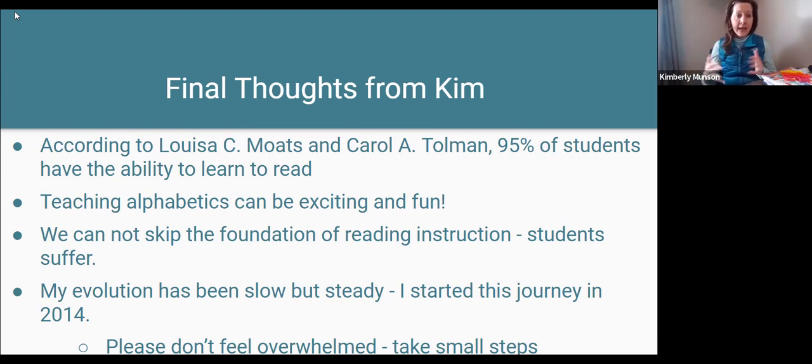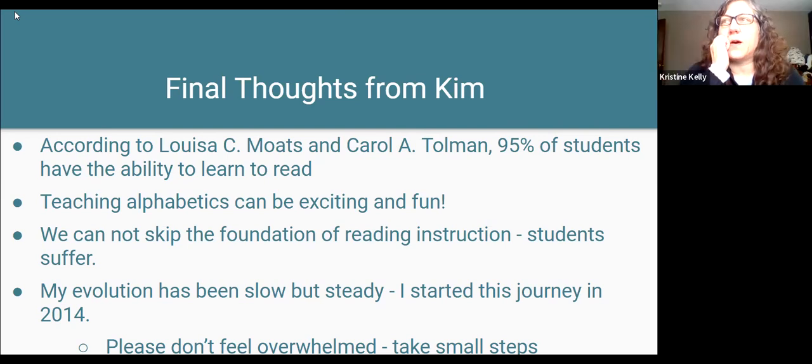Rome wasn't built in a day. It takes quite a long time. This has been 9 years for me, and I'm still learning. Every year I feel like I want to do more with my classroom and my instruction. And I imagine in 10 years it will look even vastly different than now. So just know that it is a slow process. And as Christine was mentioning at the very beginning, there's so much change happening in general in our profession that I imagine it will look a lot different. So thank you. I'm going to say a final thought, and then there is a question.